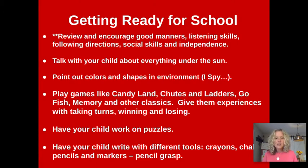Give them experiences with taking turns, winning, and losing. That one is super important. A lot of times today, people gravitate towards video games and towards other high-tech kinds of games with lots of bells and whistles. And those things have their place and they're fine. But these classics, please don't forget about.